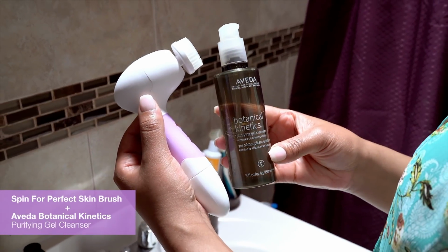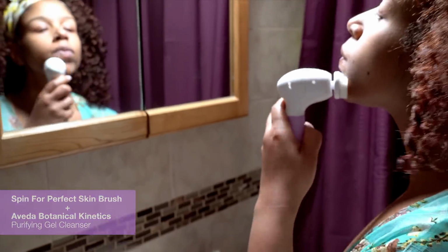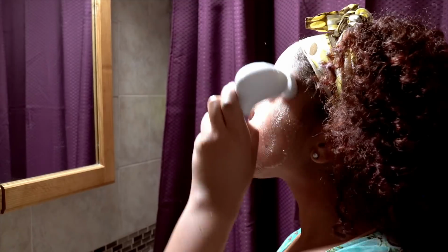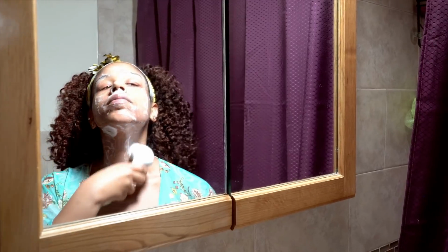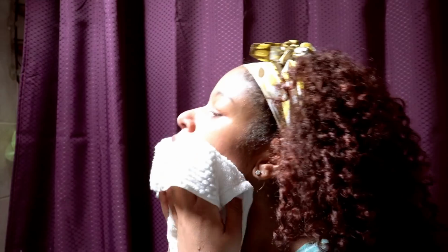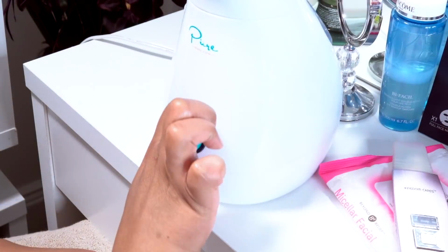Next, I like to cleanse with my Spin for Perfect Skin brush and Aveda Botanical Kinetics Gel Cleanser. I have been using Aveda skincare products for almost 3 years now, and the improvement in how my skin performs daily is impressive. I still get minor breakouts here and there, but nothing crazy like I used to, and they heal without permanent hyperpigmentation. I also noticed that my face is less oily overall because it's finally getting proper hydration.